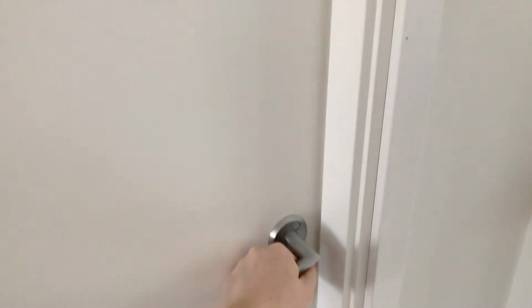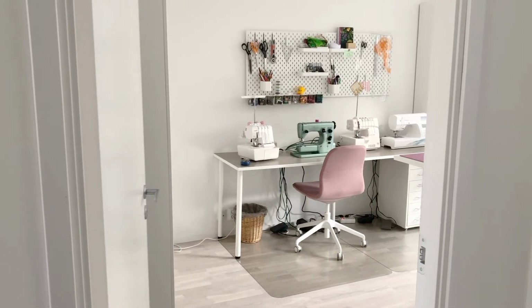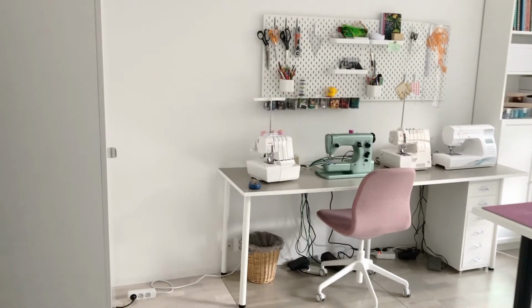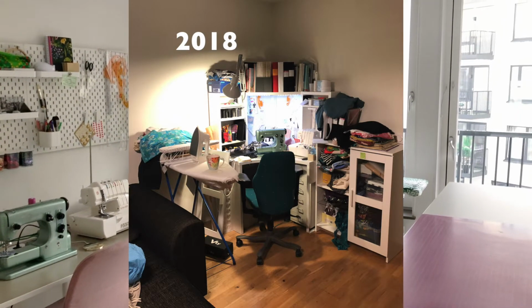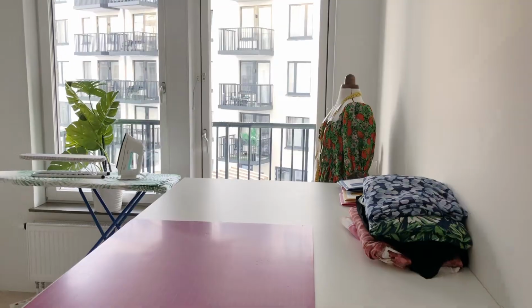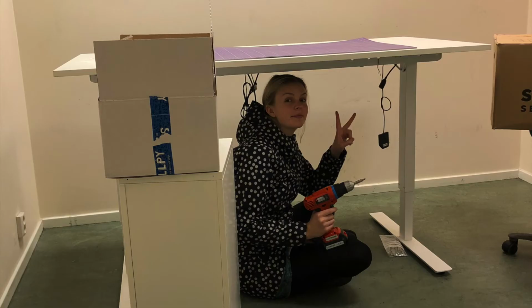We moved into this apartment a few months ago, and this is the first time I have my own room at home for a sewing space. And I thought I would give you guys a little bit of background information. So I started out at home in the living room, and I had all of my sewing things in the corner, and it got really messy, and I really wanted to find a studio space. So I had my first studio space, a 20-minute walk from home, and it was really small, really tiny, but I could fit all of my sewing machines and everything in there. So that's how I started.